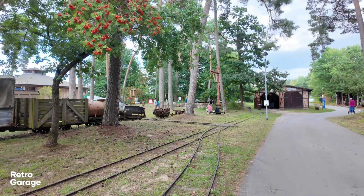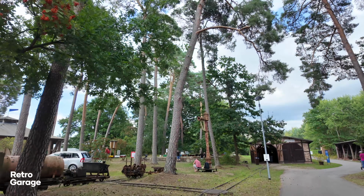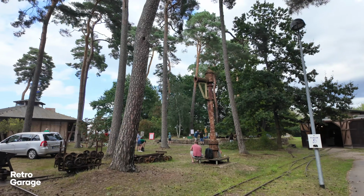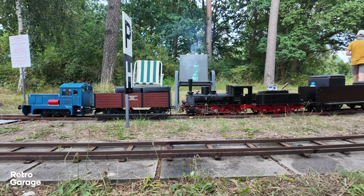Aside from cars, I also love trains, and over here is one of my favorite little things from the show. Even when I used to come here as a kid, this is one of my favorite parts. And it's these model railways that you can literally sit on.